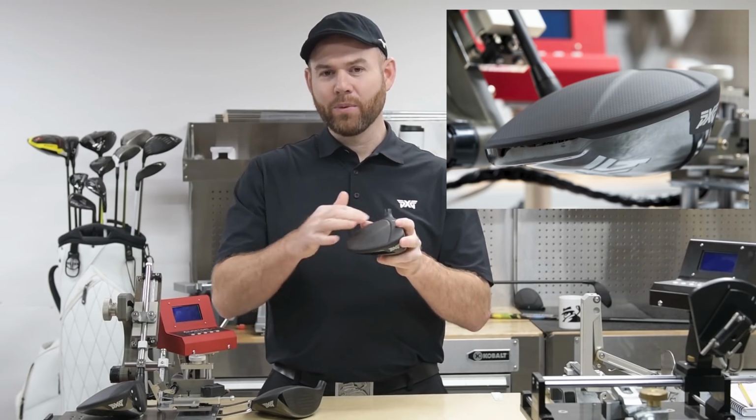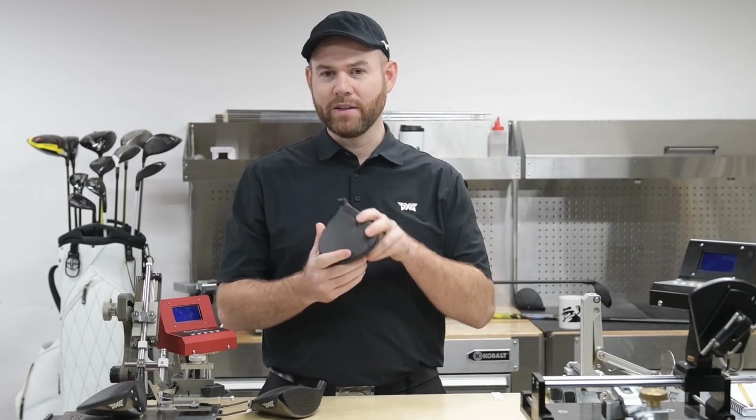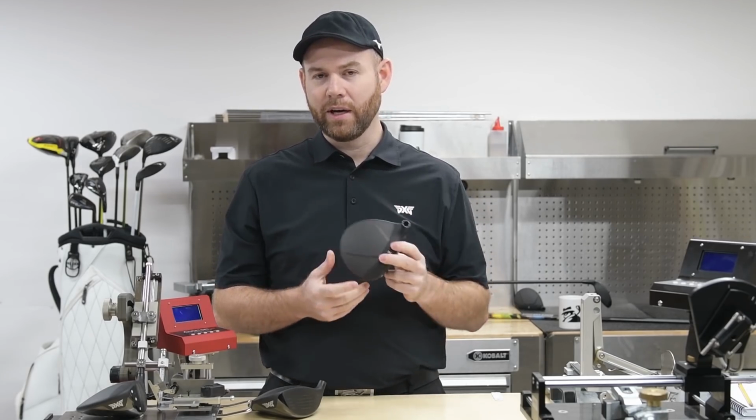Can't talk about a crown without talking about aerodynamics. Look, PXG, like everybody else, provided the charts to say, hey, yeah, we have good aerodynamics.